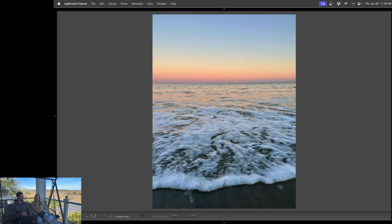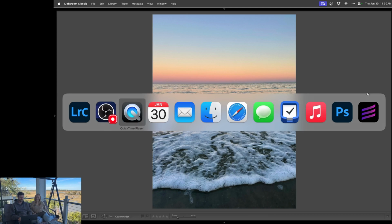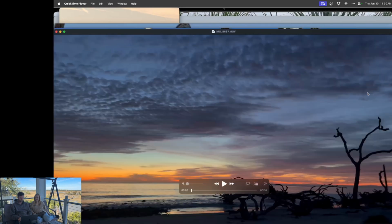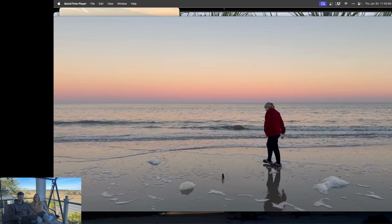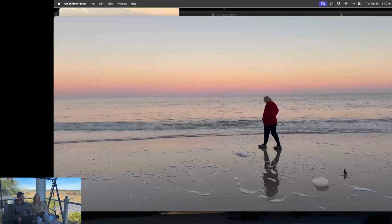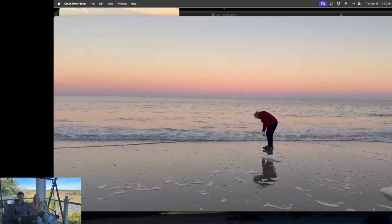This was a photo you took. Let's see if we can find the video here. So we do have some videos. Let's see. I think it was this one. This was Emily doing her normal thing, just walking right in the water. I'm drawn to the ocean. You're drawn into the ocean.